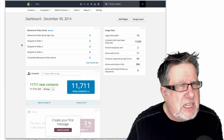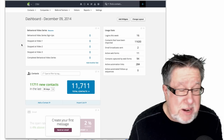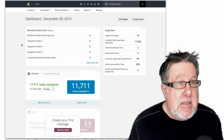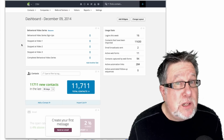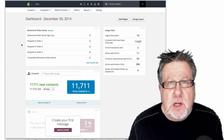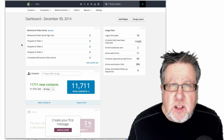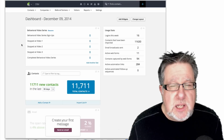Well, I take a little exception to that. I don't think the software is particularly confusing. I think it's incredibly powerful. And as a powerful tool, it's got certain theories that it works on. It's got ways of doing things and business processes. You have to learn what those are, and then it's not confusing. Then it starts to make sense.